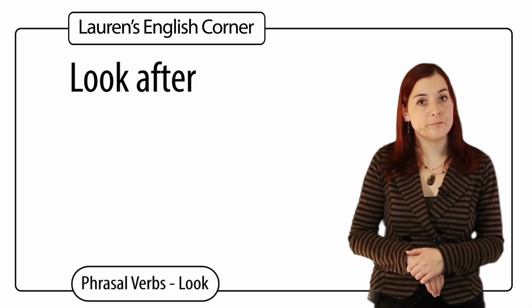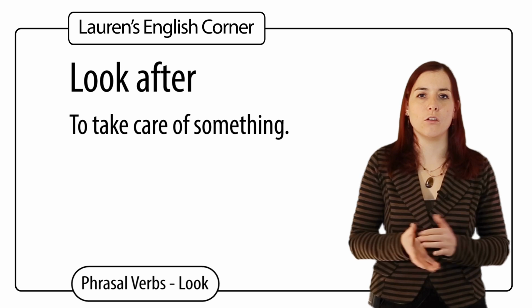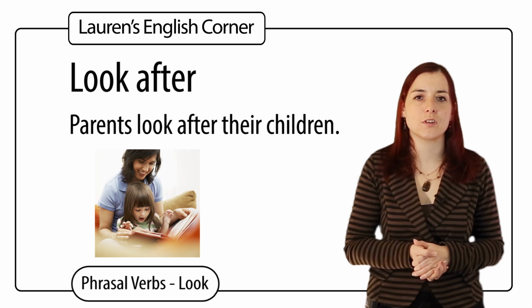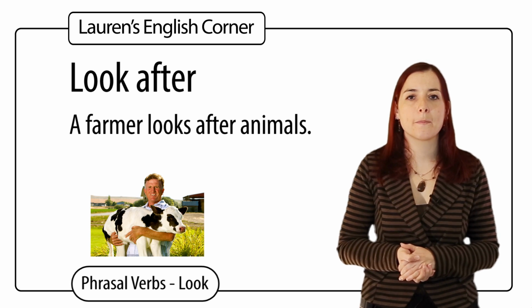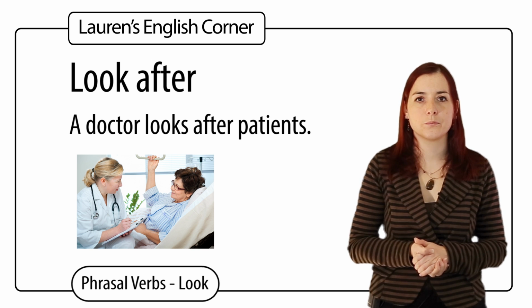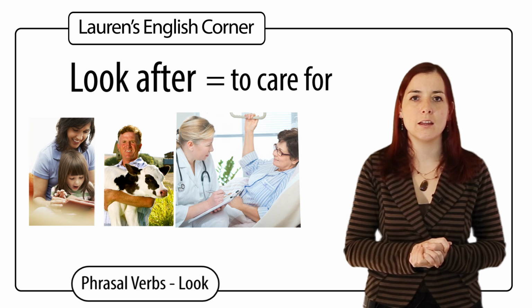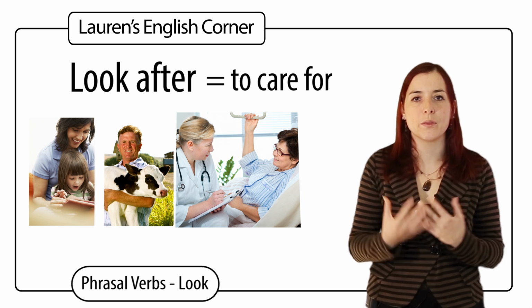Look after. We use this to mean to take care of. For example, parents look after their children. A farmer looks after animals. A doctor and nurse look after patients in the hospital. So you're taking care of their needs, making sure they're okay, for people that can't look after themselves, can't help themselves.